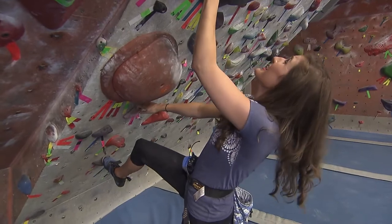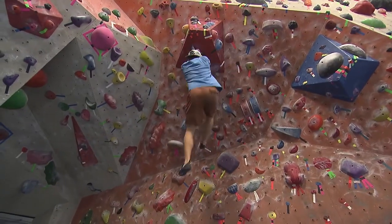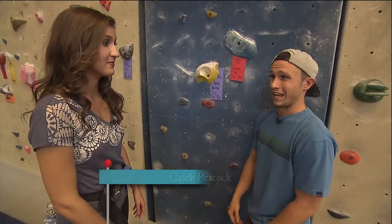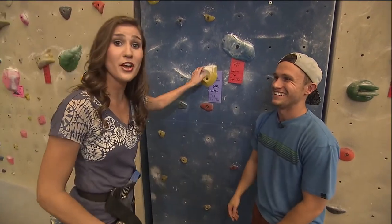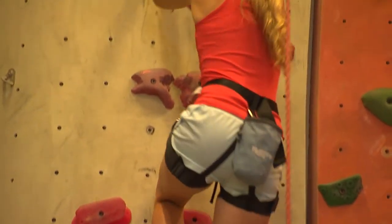I can't figure out where my left foot goes. I'm really falling in love with outdoor sport climbing. It's just freeing. You're climbing these huge 80-foot cliffs. Sounds dangerous. Okay, yeah. For those of us who want to be in a controlled indoor environment, we have courses like these at Stone Summit.